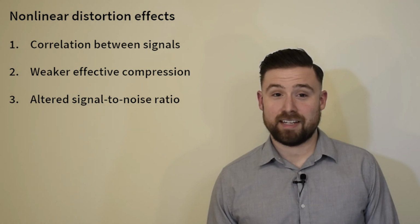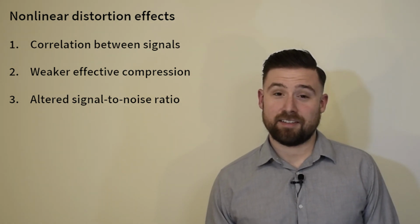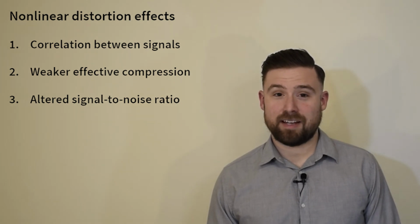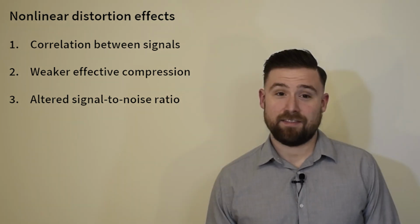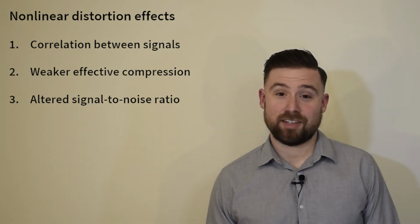We've seen that compression can interact with noise in three ways, depending on the level and type of noise. If the two signals have similar levels, then they will modulate each other, creating distortion. If the noise is stronger than the signal of interest, the hearing aid will respond to the noise level and won't change the dynamic range of the signal. If the noise is weaker than the signal, compression will reduce the average signal-to-noise ratio.